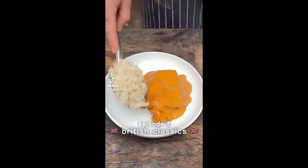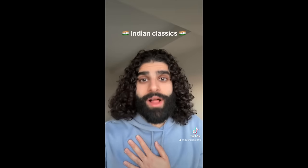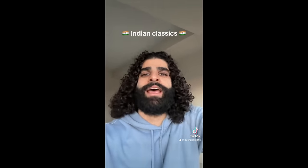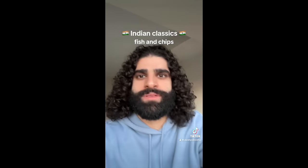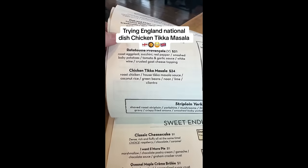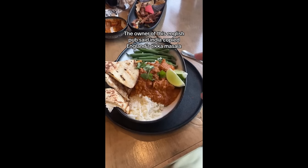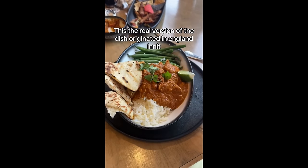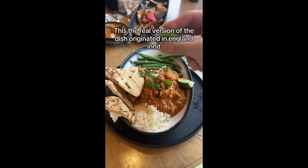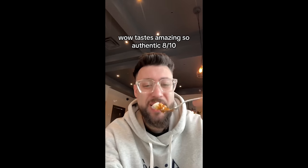What is this? Welcome to British Classics, episode 7, Chicken Tikka Masala. Namaste, welcome to Indian Food Classics, Fish and Chips! Trying England's national dish, Chicken Tikka Masala? The owner of this English pub said India copied England's Tikka Masala. This version of the dish originated in England. Wow, tastes amazing, so authentic.